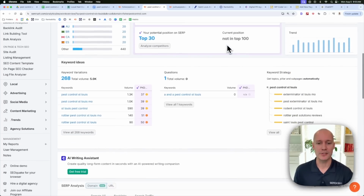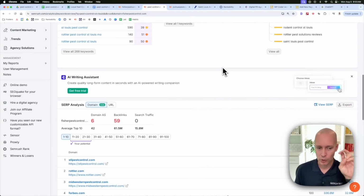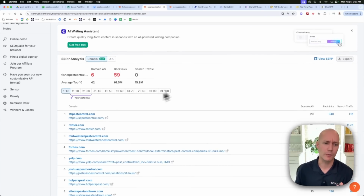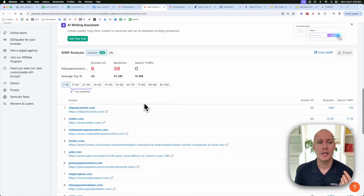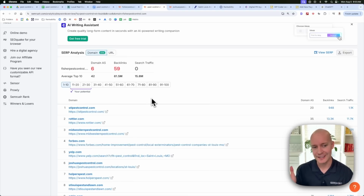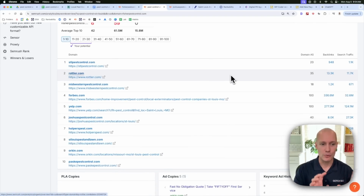Let's go look at a couple things here. SEMrush has this built-in AI function that will basically give you your personal KD, which is specific to your website. Based on this, SEMrush is saying that the potential of ranking is anywhere between 11 to 30. I actually disagree. I think they can perform much better than this if they do all the things that I'm about to show you. There's a lot of work ahead, but they can certainly do it.